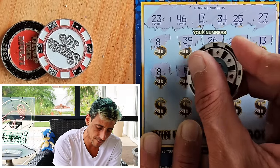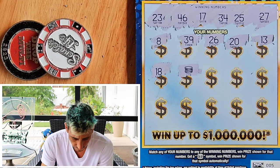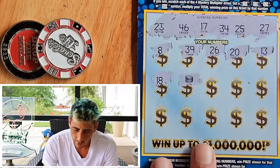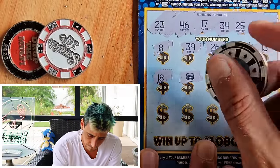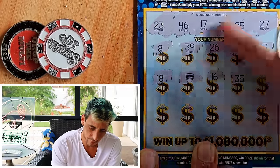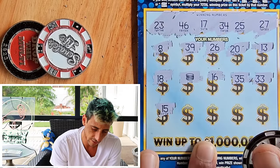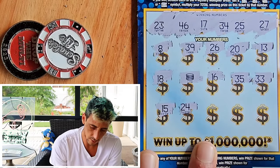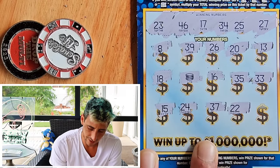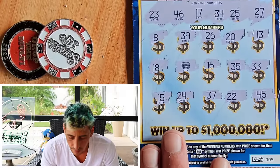Ooh, we got the coin, baby. Look at that. The stack of coins. It's a win. You get a coin, you get a win. Automatic. We won automatically. Hey. Kaboom. 16. 35. I wonder if we're getting anything else, or just give me the coin for max. Max potential. 15. 24. They like the one-off, man. 37. They really dig the one-off on this ticket. And a 45. One-off again. Beautiful. Single match. Maximum potential.